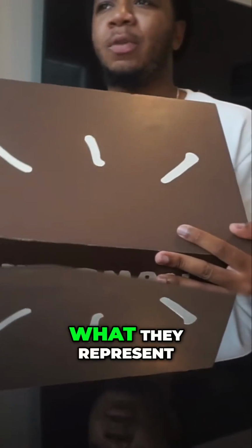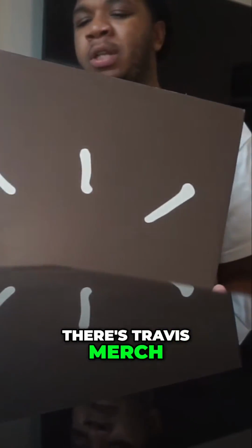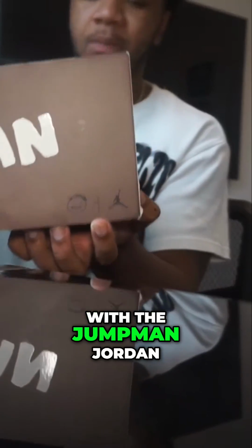I really don't know what they represent. I know it's on all of his merch, all of his shoes, not all of his shoes, but most of his Cactus Jack merch, there's Travis merch on there as well. Then we have the Travis symbol with the Jumpman Jordan.